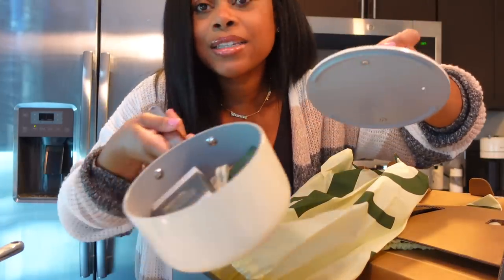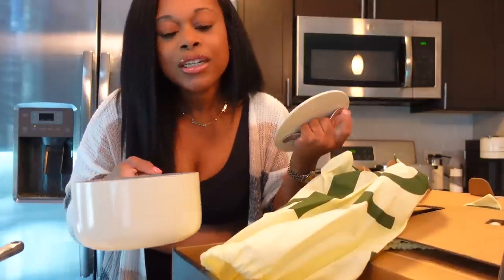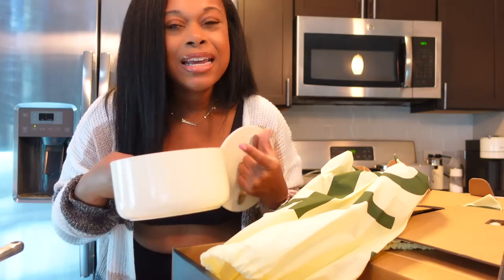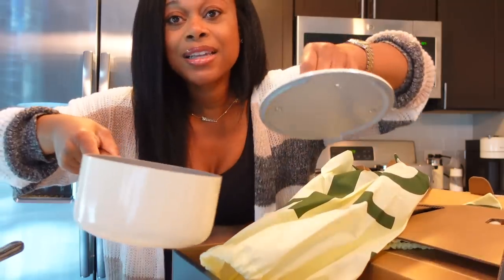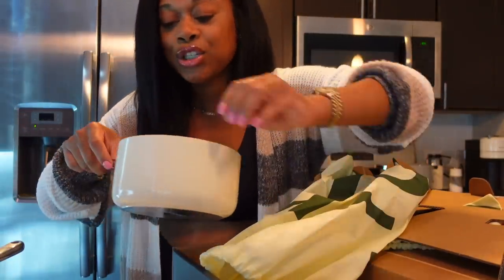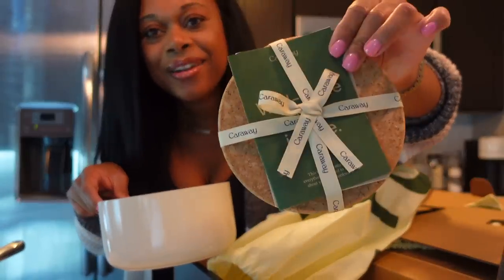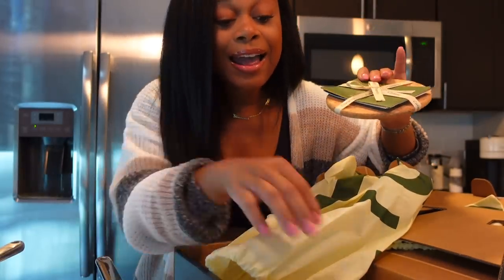Oh, how cute is this? This is going to be great to heat up soups, or leftover chili, because I like to heat up my leftover soups and chili on the stove. I don't like to do it in the microwave because it doesn't heat evenly, in my opinion. And so this is going to be perfect, like oatmeal, little stuff like that. Oh, this is so cute. It also comes with a cleaning eraser, and then you get another mini trivet.